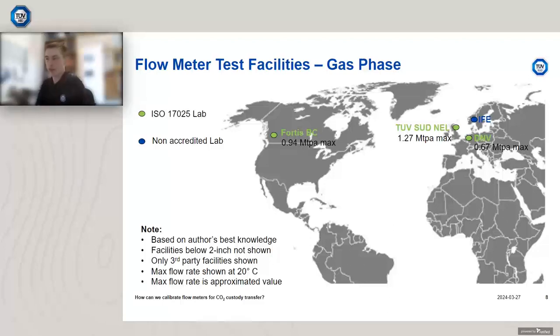So if we're going to calibrate these meters, initially we'd look to use CO2 as our calibration fluid, but that poses quite a difficult issue, in that there are very few accredited calibration facilities in the world, and none of these facilities are able to match these flow rates that we mentioned. On screen here we can see the three accredited labs that we're aware of that cover the gas phase. There's Fortis BC in Canada, DNV in the Netherlands, and ourselves here in East Kilbride. Although we have a slightly higher flow rate than our competitors, we're still a good chunk behind the industry requirement.